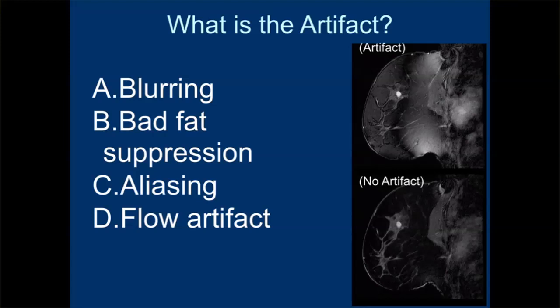Yeah, it is bad fat suppression. Absolutely. So there's a lot of fat in the breast. And you can see that here it was suppressed, but here it wasn't. And here the fat was suppressed nicely. You only see the water tissue, and then you can see the tumor much better because the fat was suppressed.